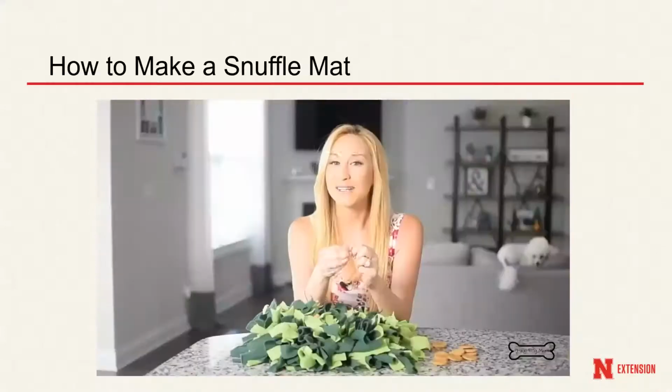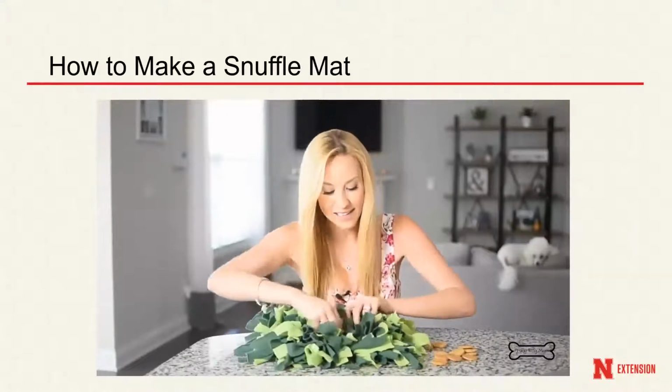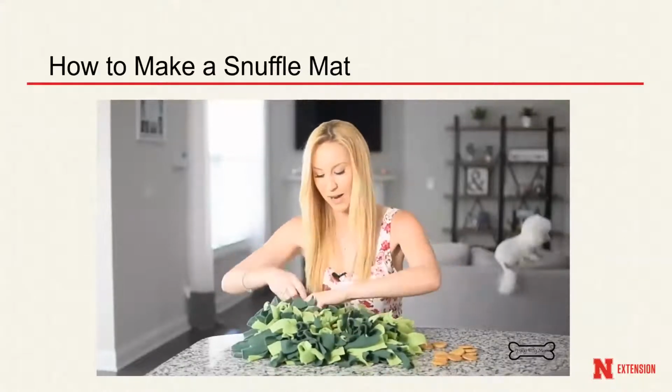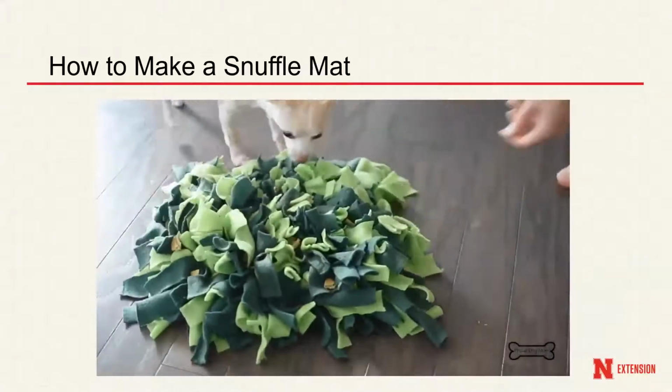But once they get really good at the snuffle mat and they know kind of what they're doing, I would say get in there, put some down at the bottom, make them dig. Here we go. I'm going to give it to my dog to play with.